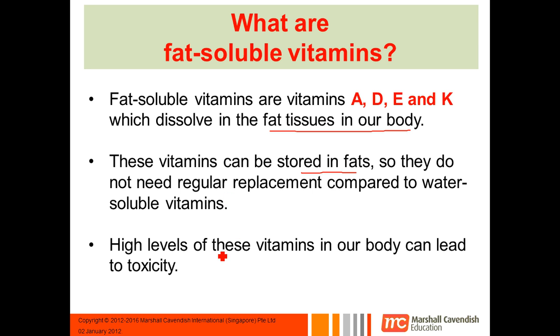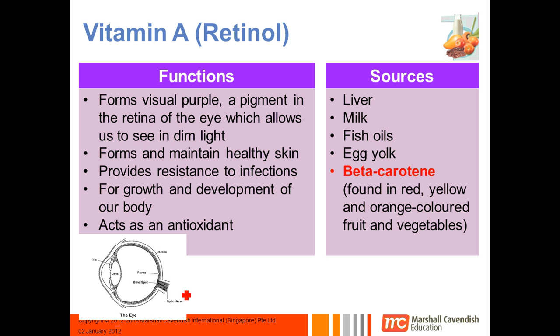As a result of that, you can actually easily have too much of these vitamins because they can store in your body, and because of that, that can lead to toxicity. Now, the first fat-soluble vitamin we'll look at is vitamin A.